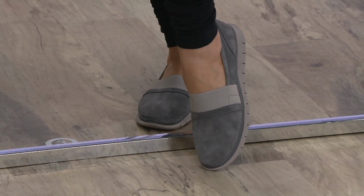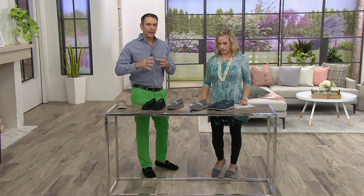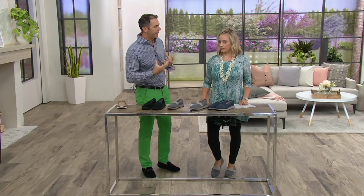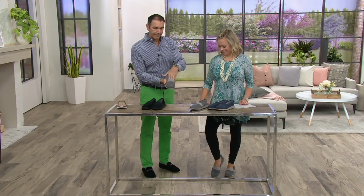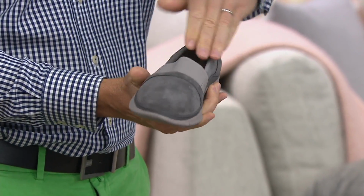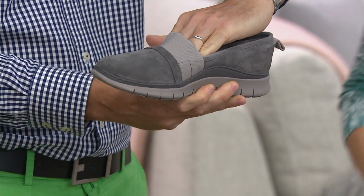And what I love about this, what's really cool, again, it's a slip-on style. Oftentimes with slip-on styles, you don't have a lot of options or forgiveness in the fit. But with that beautiful elastic goring over the top, it's going to be very forgiving. Very easy to get on and off the foot with that little tab at the back. And once you've got it on the foot, if you've got a higher instep, it's going to be really comfortable on the foot, or a lower instep.